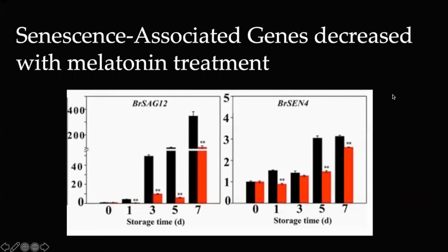Now we can look at the senescence associated genes. SAG, or senescence associated genes, are associated with leaf senescence, obviously. SAG12 is a notable one that seems to be doing a lot of different things. By day 5 and day 7, they actually have to change the scale on the y-axis for the control, and then also the melatonin by day 7, and the expression level skyrockets. We see a pretty low level of these senescence genes in the melatonin treatment, and even by day 7 it's lower, even though it increases a lot. BrSEN4 is also significantly lower throughout.